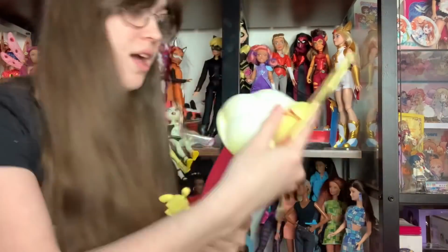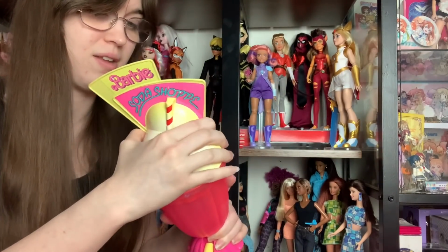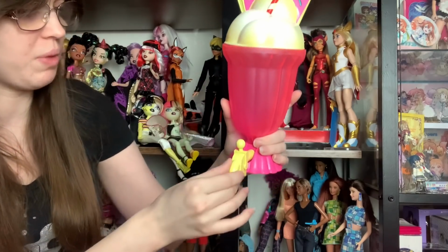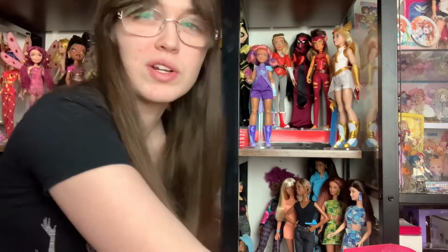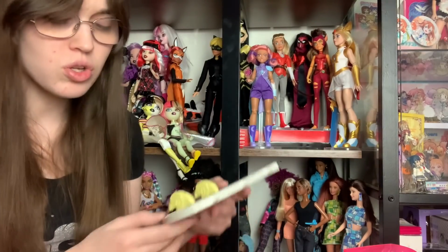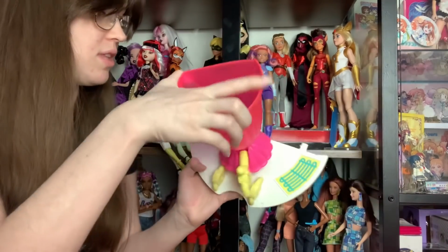Where's the... yeah, look. I think that's what this goes to, but it's not fitting. Maybe there's another piece, but look, that looks like it maybe... is this some kind of food playset? It's got holes. I don't know. Questionable. And then this, so maybe this goes to the other concession stand set, because this might be... yeah, this is this.